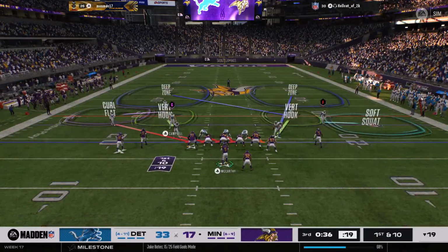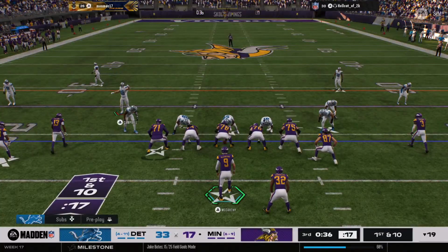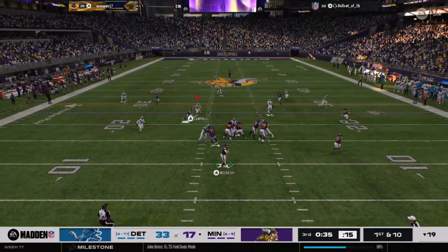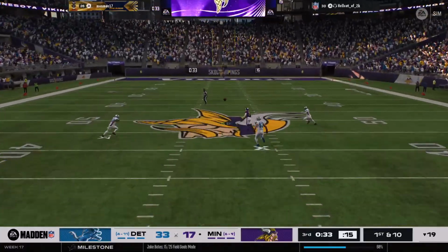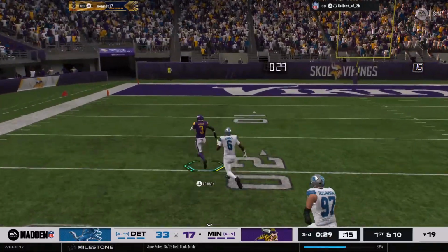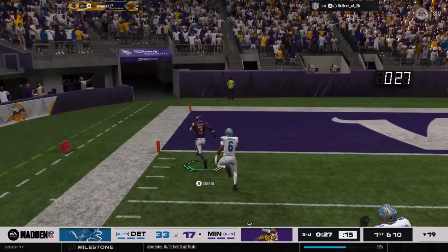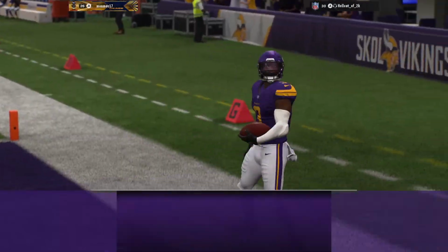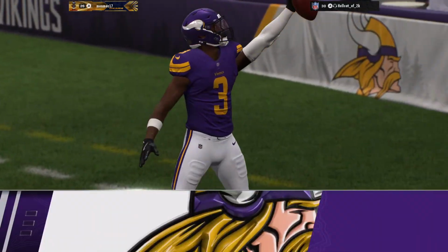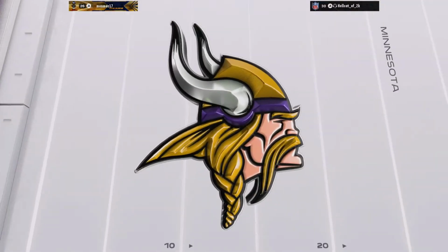Come on. Set. Hawk 7. Round 10, it's McCarthy. Open man downfield, it's Addison. And he will take this one in. 81 yards. Touchdown, Minnesota.